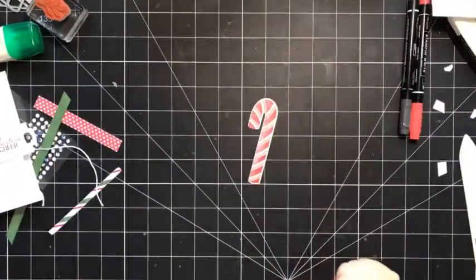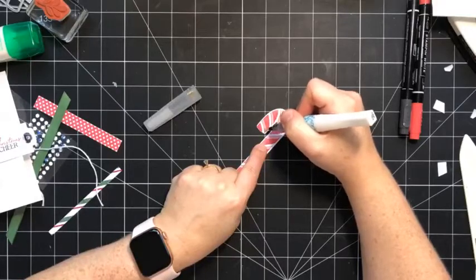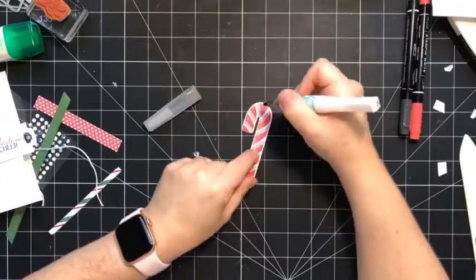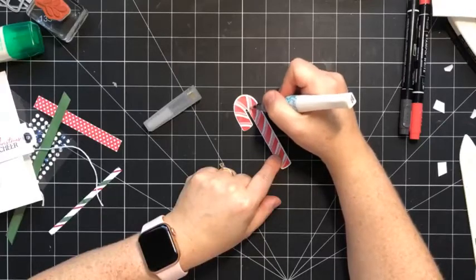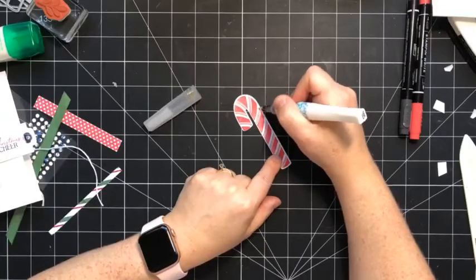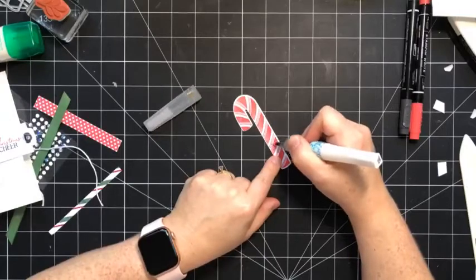All right, so we've got our candy cane stamped, and I wanted to bring in just a little bit of shimmer. So I'm pulling out my Wink of Stella, and I'm just gonna color the white areas. I love Wink of Stella. It's just so quick and easy to add a little bit of shimmer. It's one of those must-have things in everybody's crafting collection, I think. Okay, so I'll just keep going.